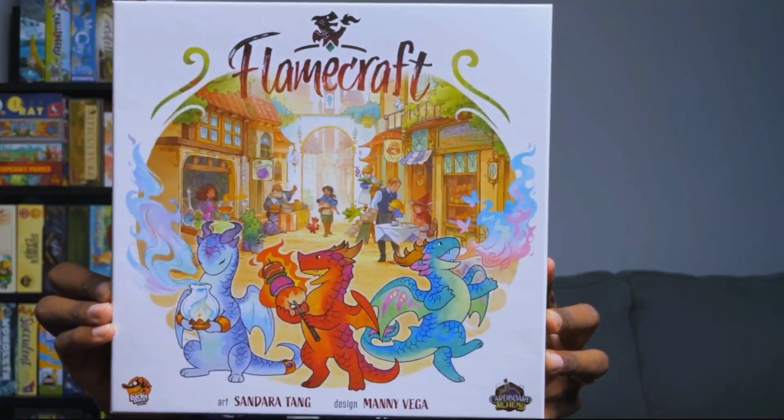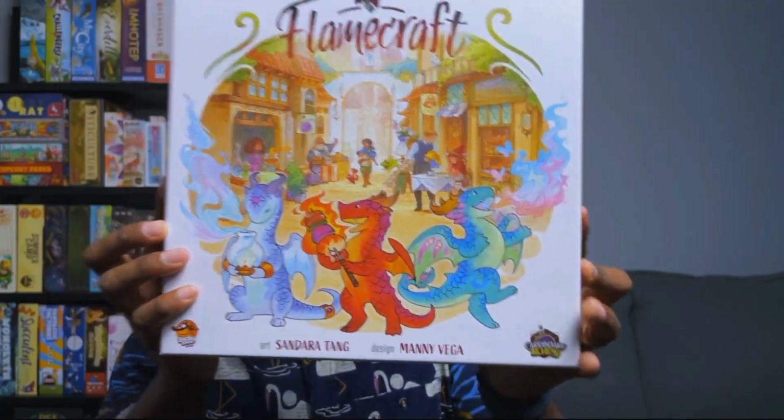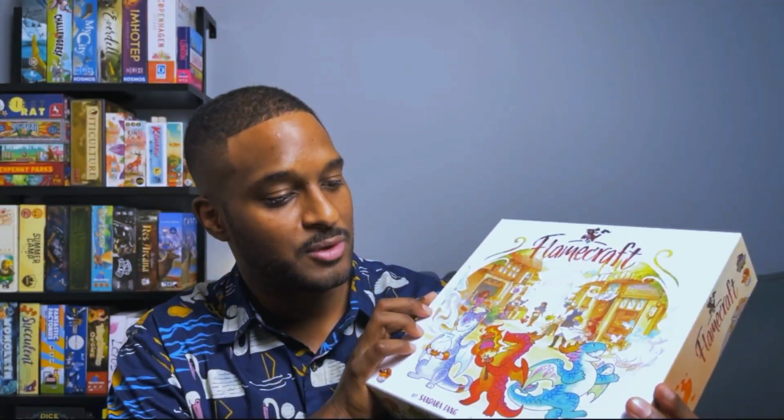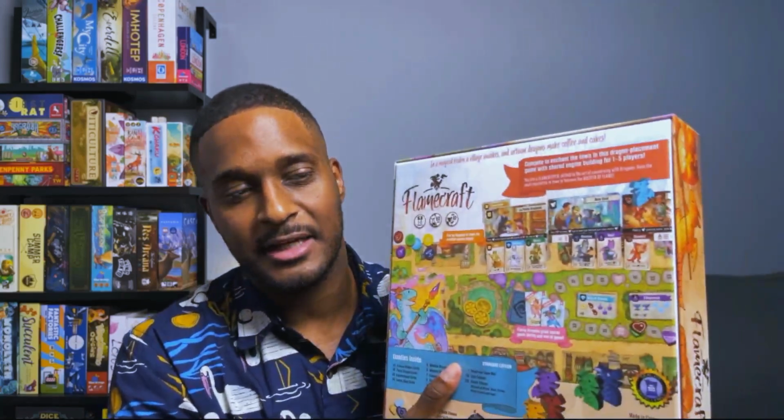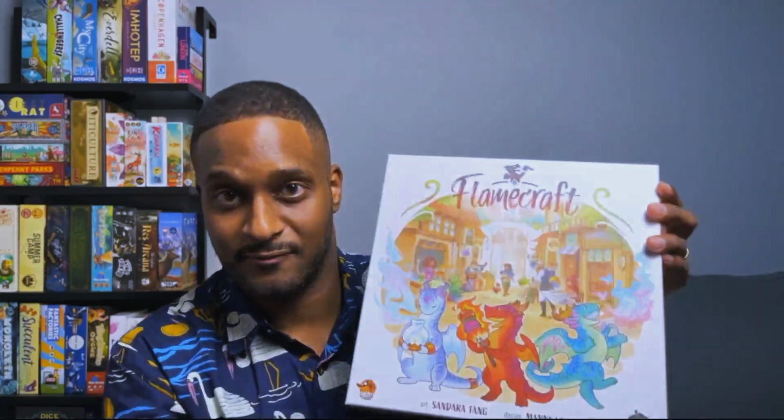And finally, a game that I have mentioned already and played a few times but did not have my own copy, and that is Flamecraft. Beautiful, beautiful game. Art by Sandara Yang, designed by Manny Vega. This is a beautiful worker placement game with a nice neoprene mat. I think this is a good family weight worker placement game with beautiful art, super, super approachable. And it got a lot of hype last year for a reason. Flamecraft.